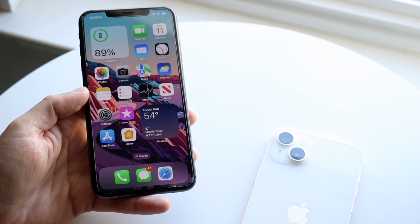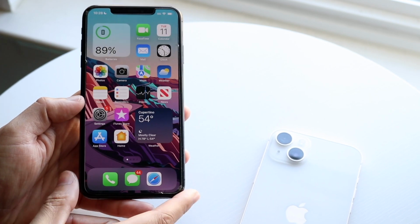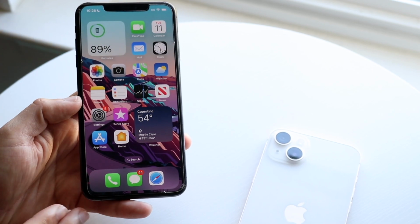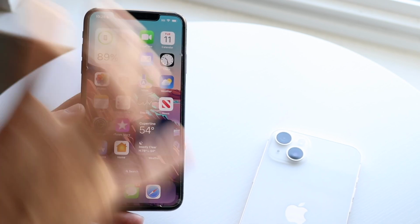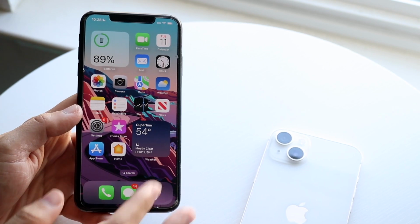Now, in terms of some other stuff like the software longevity, this is going to be a very interesting thing because the XS Max came out in 2018, and this set of 2018 devices are the second lowest supported devices currently on iOS 16.